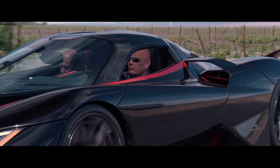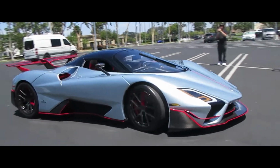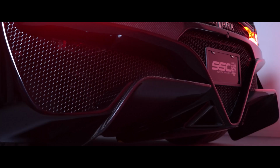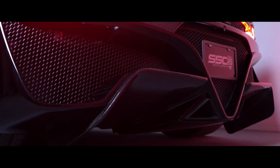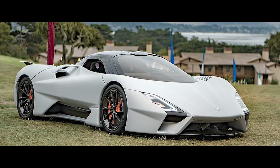Aerodynamics play a crucial role, with its design slicing through the air with minimal resistance. This American speed demon isn't just about raw numbers. It's about pushing the boundaries with every element engineered for maximum velocity. However, its speed records have been shrouded in debate, making the Tuatara a car steeped in both ambition and controversy.